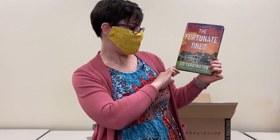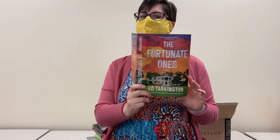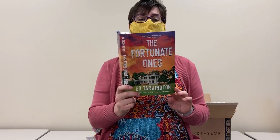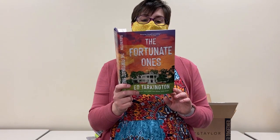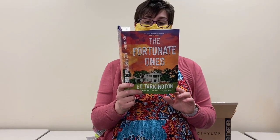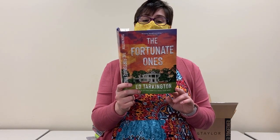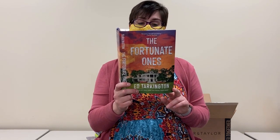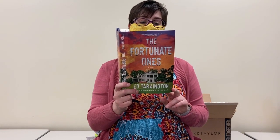Next, we have The Fortunate Ones by Ed Tarkington. This is another one I've been seeing pop up on some review lists and hearing some good buzz. This is a novel about the privileges of wealth and the price of doing the right thing. We have a main character who, when he was young, thought life with his single mother on the working class side of Nashville was perfectly fine, but then his mother arranges for him to be admitted as a scholarship student to an elite private school, and he is suddenly introduced to what the world can feel like to someone cushioned by money. That world, he discovers, is an irresistible place where one can bend and break rules and still end up untarnished.